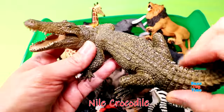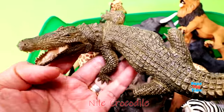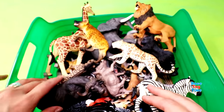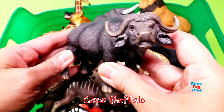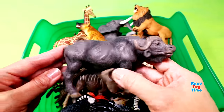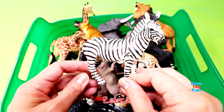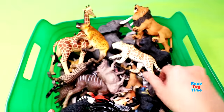Nile crocodile. The Nile crocodile is the largest crocodile in Africa. Cape buffalo. Cape buffaloes are grazing animals. They only eat grass. Zebra. Zebras are classified as endangered. Their stripes are unique, like fingerprints.